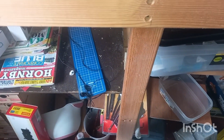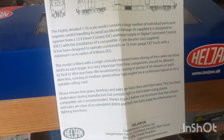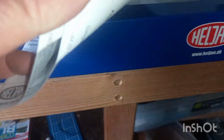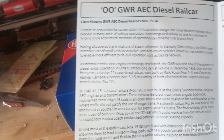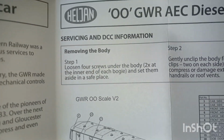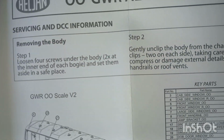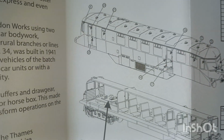I didn't do this with a Hornby one, but I'll show you these. These are the instructions for it. There is a detail pack with this, but all that's in it is the couplings, because as usual Hellion fit all the detailing on both ends, and this doesn't need any couplings. There's a bit about the history of the loco, how to remove the body, unclip the body, blah blah blah. There's a list of spare parts.